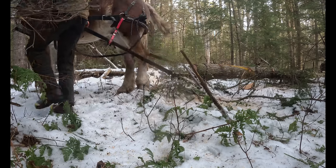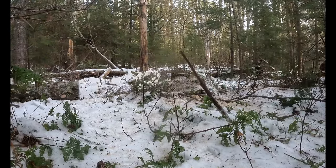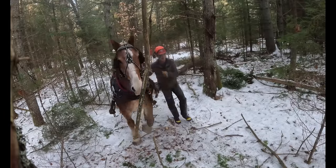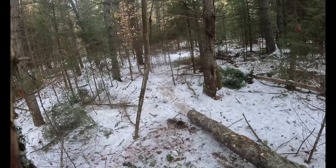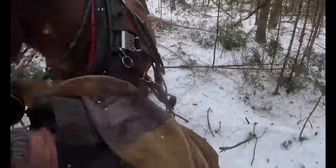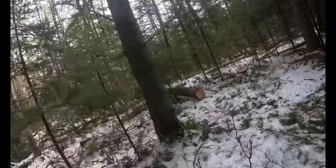But now I actually drive the horse right behind his collar. That way I can hold on to both lines and have good control of them. A lot of times, years ago, I used to skid a lot with a horse, and I would just let them go on their own. I wouldn't actually drive them. But today, we're just driving.